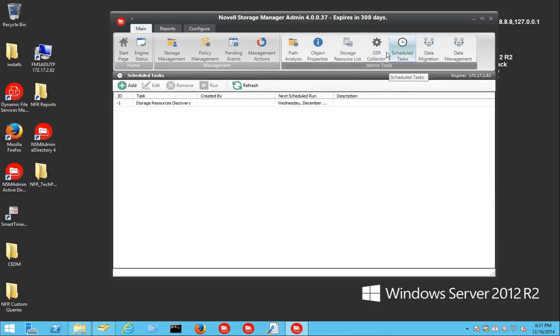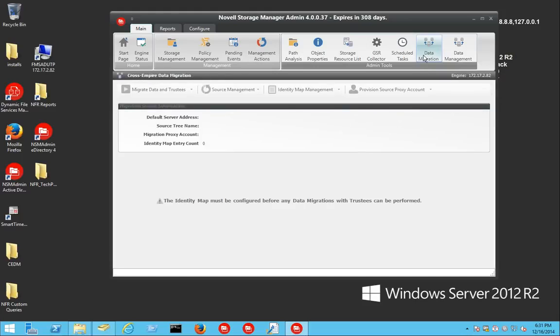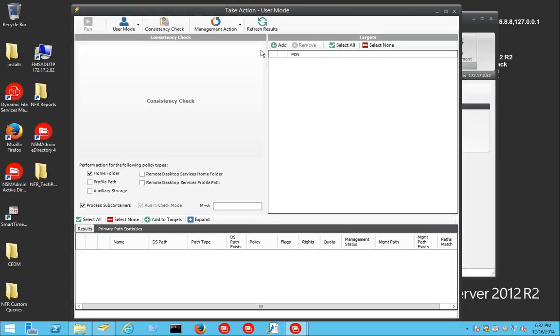We have this concept called scheduled tasks where I can go in and do storage resource discovery to see if I've got any new resources out there. You'll see I've got this option called data migration, so I can move data from one server to another server if I so wished, if it was set up to do that. And in management actions, I've got a few interesting things I can do. When I told you that we can use this solution to validate actions before they're made live, it's through this type of screen that I'm referring to.